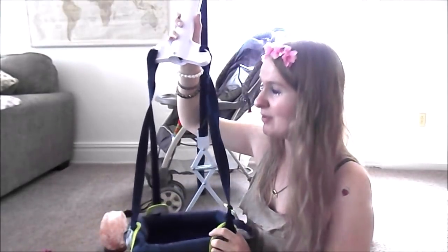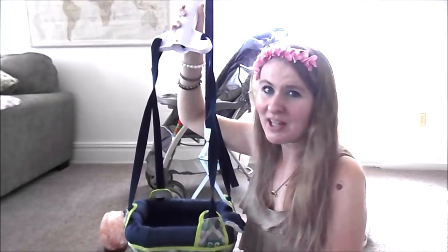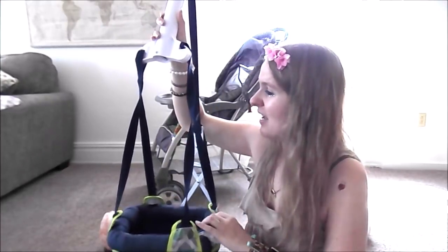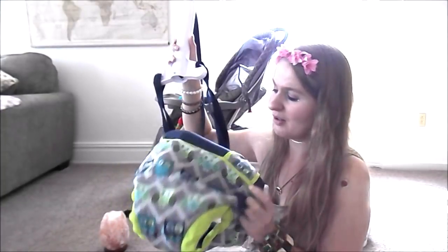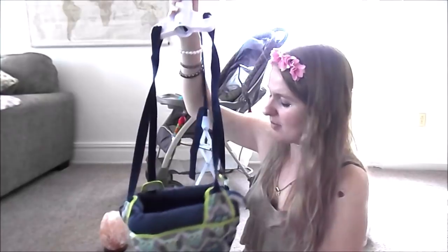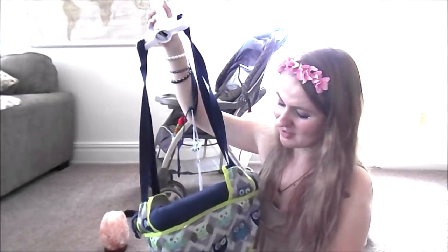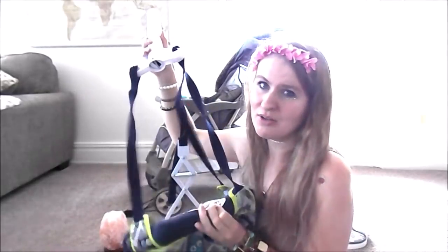My kiddo absolutely adored this and bounced around in it. She was so content in it. It really let her get that energy out, and I loved it. Again, I got this at a thrift shop, and this was only like $10. So amazing find, and one of those things that I thought wouldn't be a necessity, but my kiddo ended up loving and using so much.